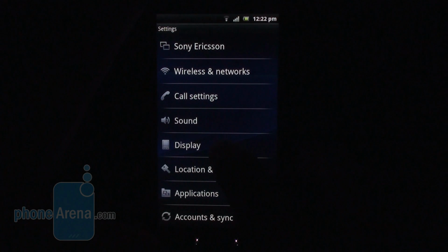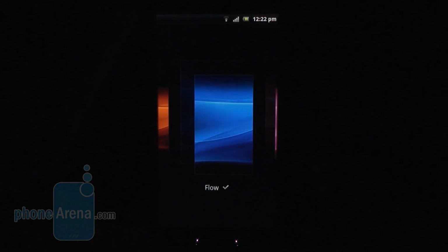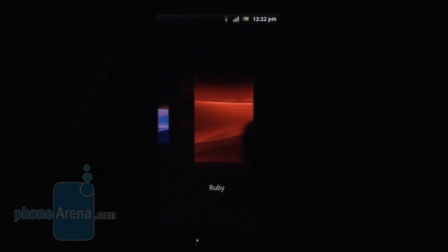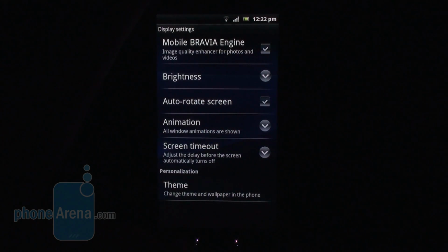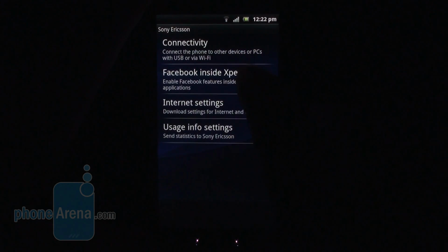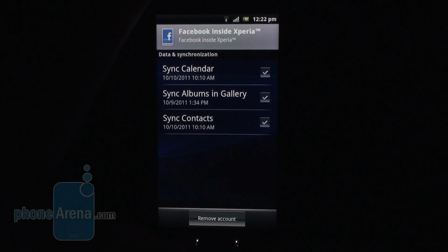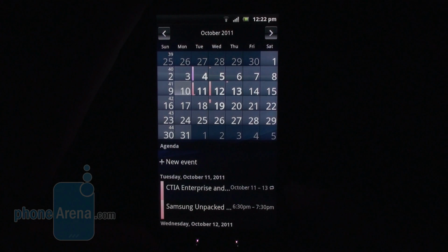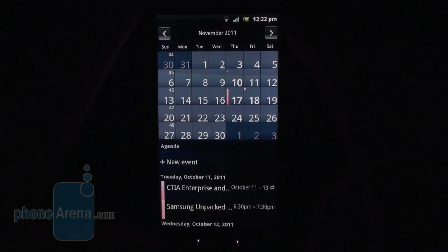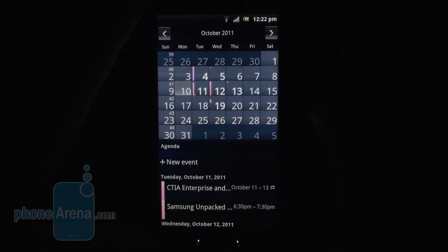This Mobile Bravia Engine setting you can switch on and off from the settings, but there's basically no reason to do that, as it bumps the contrast and saturation of the colors when you're watching pics and video, makes everything better looking on the screen. There are some settings for Facebook inside Xperia. You can select which applications are syncing with your Facebook account right from here. And the calendar is also very good looking, both visually and it's pretty functional. You can select different views.